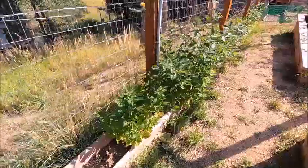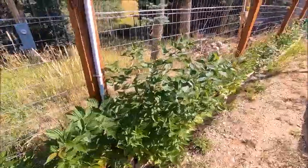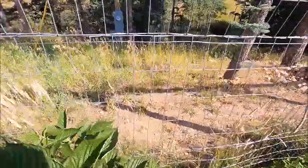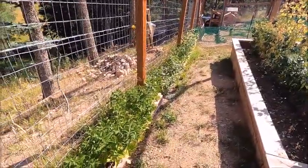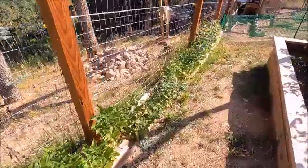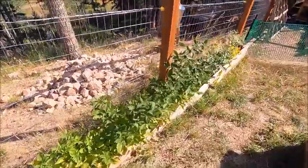Our raspberries have also done rather well growing. I mean, look at this nice, lush, tall growth. That's up above my waistline. But again, no fruit because it died back to the ground again last winter. And so all of this growth is new growth, and we don't have any old canes to actually produce fruit.